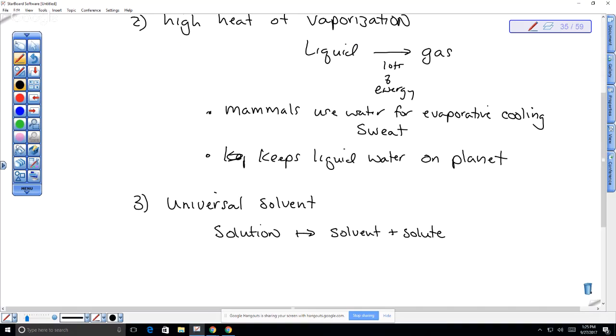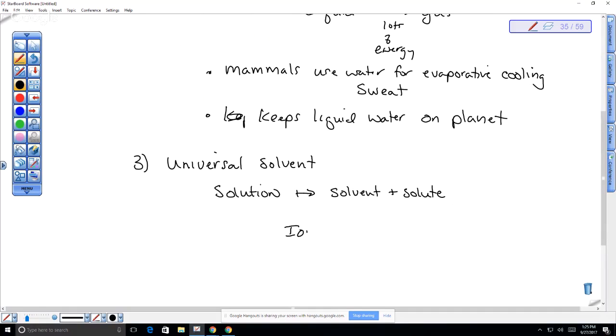Okay. So in our body, our solvent is water. And it carries and transports things in solution. So, for example, sodium and chloride are not in a crystal form in your body. They are in solution, right? So it pulls molecules apart, okay? So ions like sodium and chloride are transported in solution.